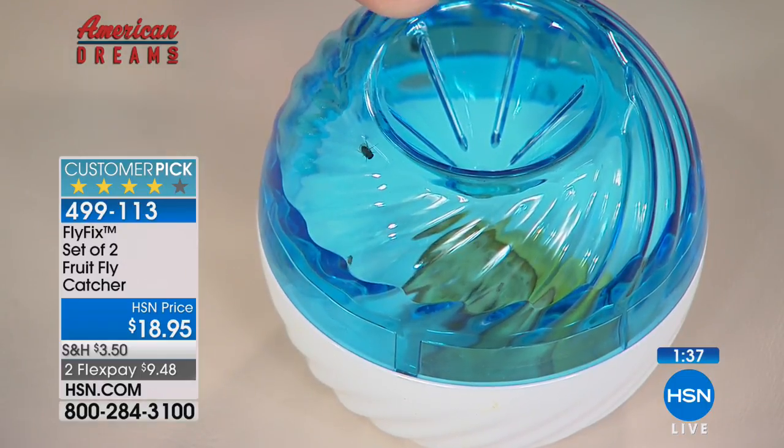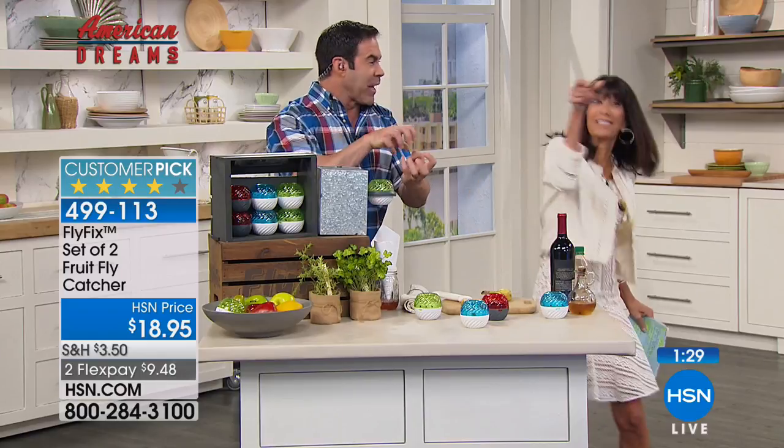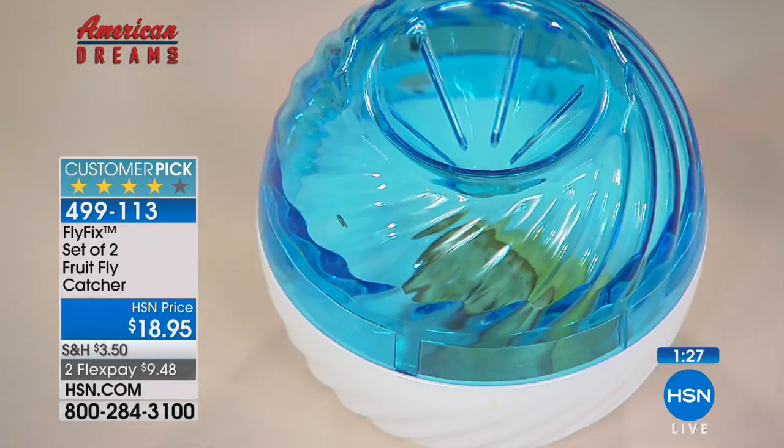You ask me how often you need to change it. See them? Those are inside. That's live here. Okay, Bobby, there's no way I ran down the halls of HSN this morning catching fruit flies just to impress people with my fruit fly catcher. There is no better testimony that this thing works than the fact that this has been out overnight and has 8 to 10 fruit flies in it now. At least.